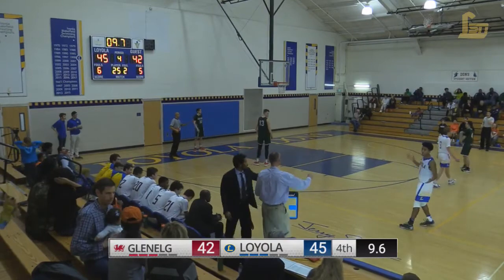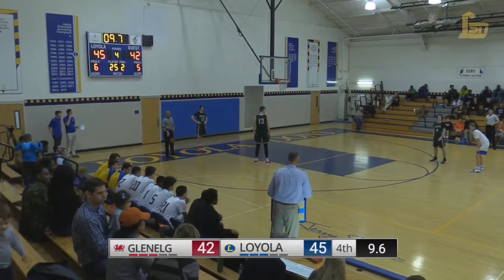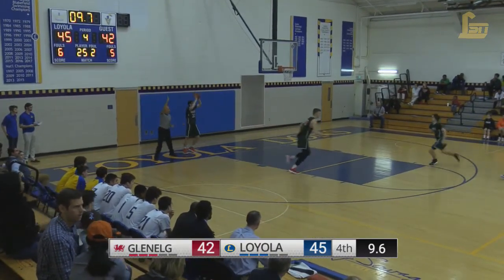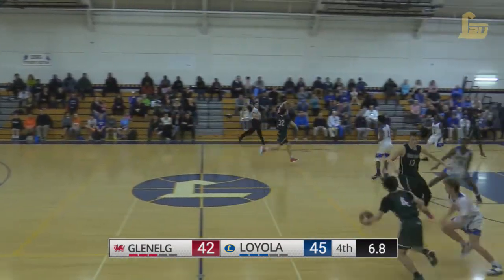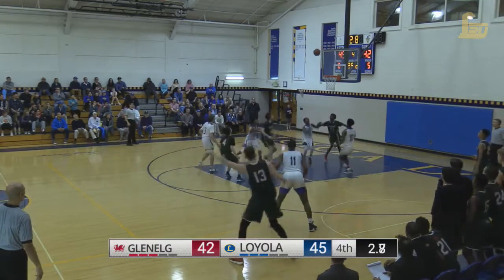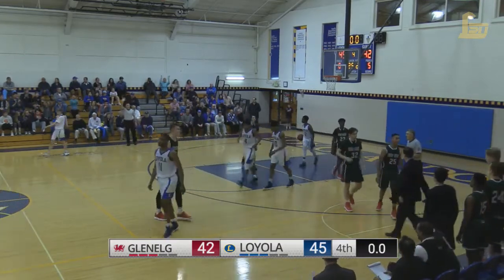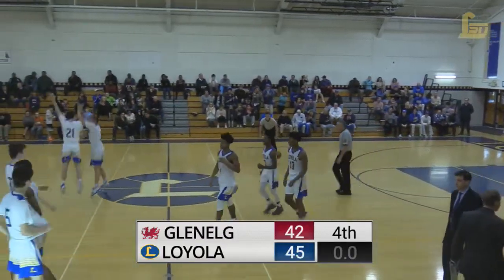So here we go. As the Dons look to be doing a half-court press, not necessarily going the full court. So Dragon Hornatko gets the ball. And they're going to send it to the big man, who's going to get it to J.J., who will run out the clock. 45-42, your final.